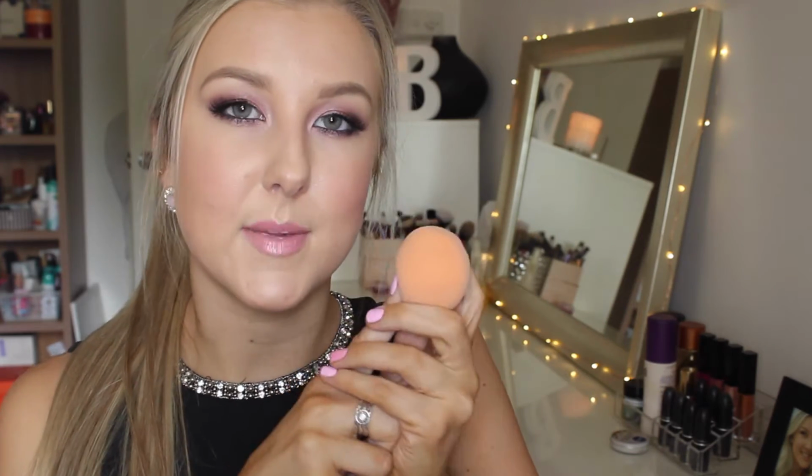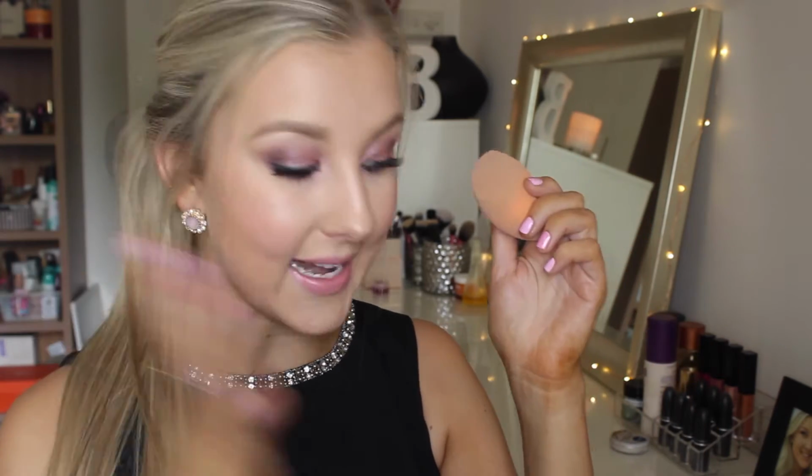You don't get any brush marks, you don't get any exaggerated pores, nothing bad. You can do everything with this. It blends out concealer, everything. So if you're going to get anything out of what I show you today, I would probably say get this. It is seriously so good.